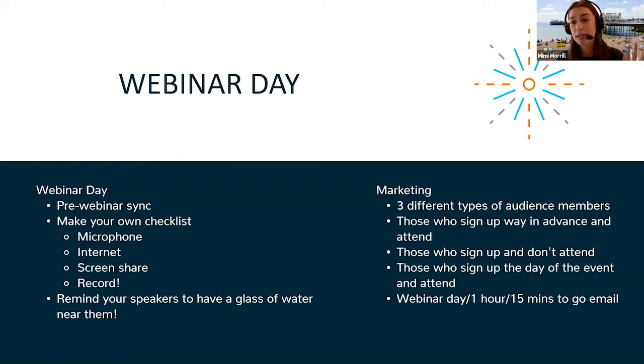Also, remind your speakers to have a glass of water with them. As you can tell, I've got one next to me, but I'm speaking too fast, so I can't grab it, but it is so important to have one near you because it makes you feel comfortable. It also is something that as a speaker, you don't think about. So as a support, you can say, you're going to be fine, do you have yourself a glass of water just in case you need it? It's comforting. It's nice. At this point also, you don't want to forget about your marketing.